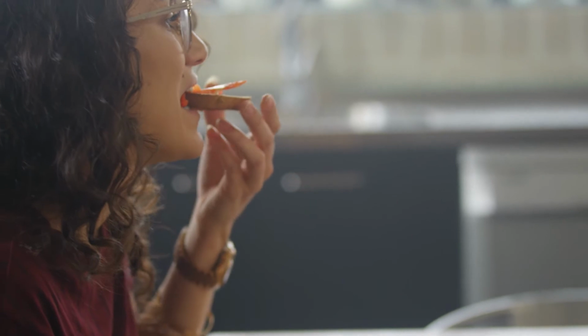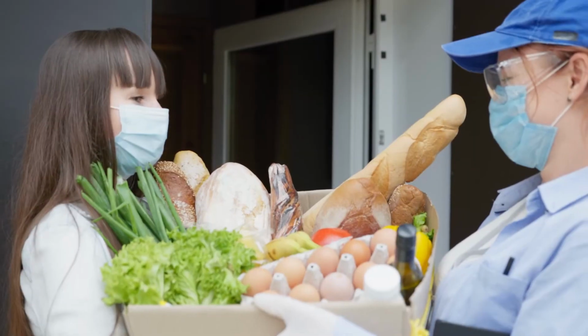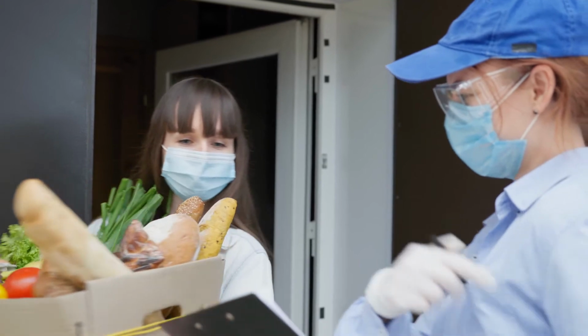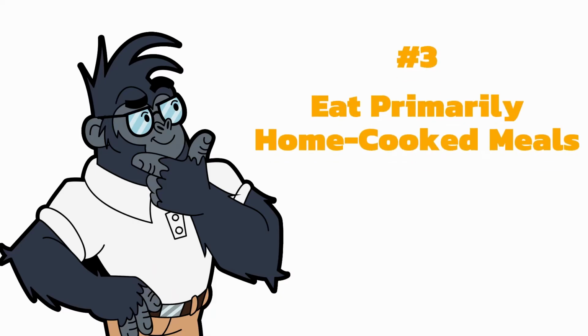nutrients your body needs. If your current diet consists of many highly processed foods, slowly begin to replace those items with minimally processed ones. For example, swap sugary cereals with oatmeal topped with fruit, or swap chips with lightly salted almonds. And lastly, number 3, eat primarily home-cooked meals.